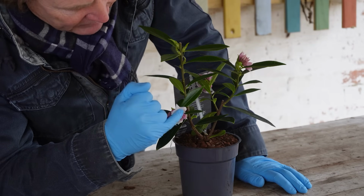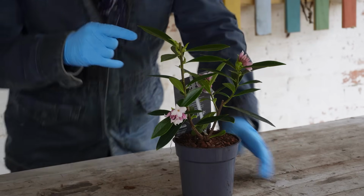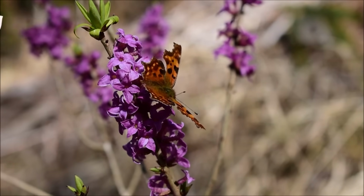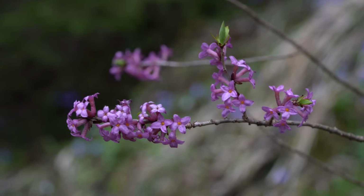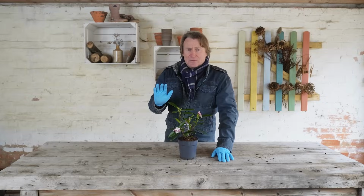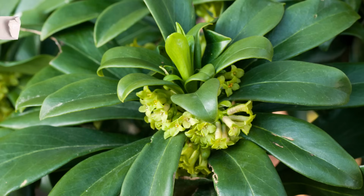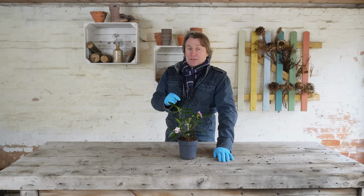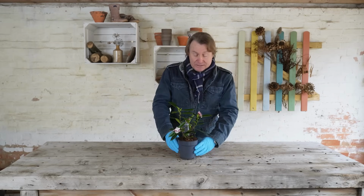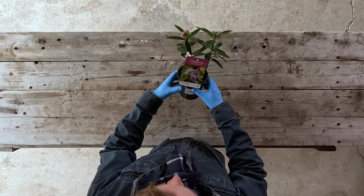These star-like flowers. There's many different varieties of Daphne. There are only two Daphnes that are native to the UK. First one is Daphne mezereum, which flowers on long stems before the leaves come out, and you get a massive amount of fragrance from them. And then the other one is Laureola. Now that variety, again, there are many different types that you can choose from. The particular variety I have here is a hybrid, and it's Perfume Princess, very aptly named.